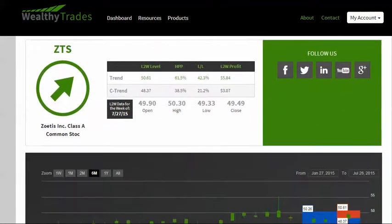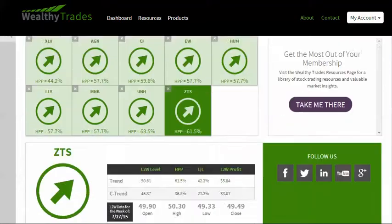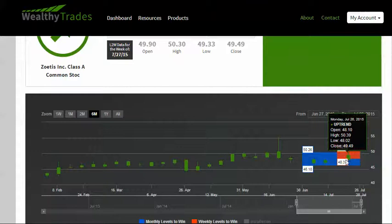Okay, so I want to look at the stocks in the XLV. I want to see if any of these stocks opened and actually closed higher than their opening price on a weekly basis. So, for example, ZTS opened at 48.10 for the week and closed at 49.49. So it actually closed higher for the week.